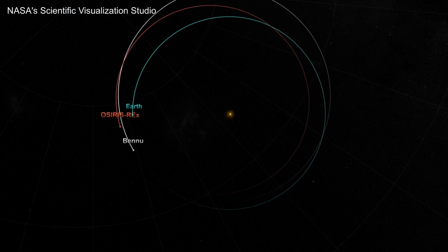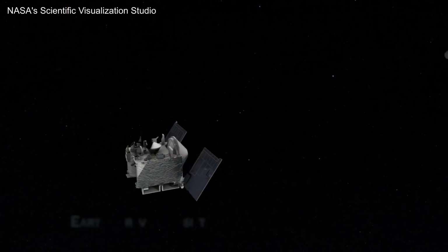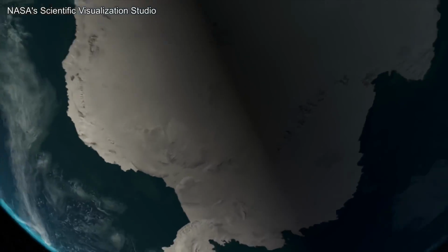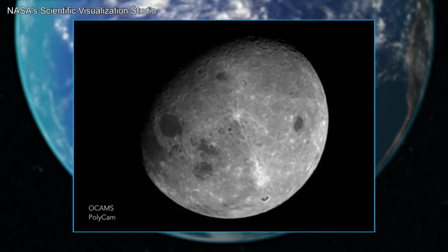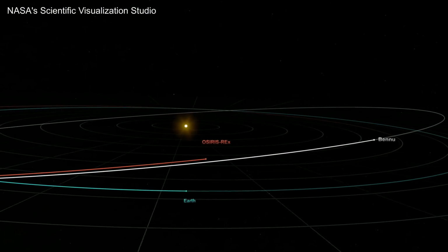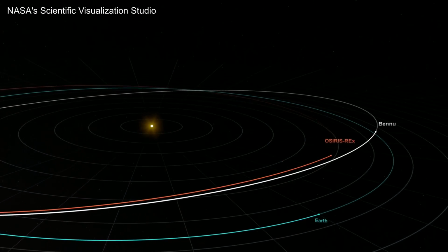After a year in orbit around the sun, OSIRIS-REx briefly returned to Earth in September 2017 for a gravity assist. The spacecraft passed within 18,000 kilometers of Antarctica, then turned its instrument deck toward home to capture images and spectra of the Earth and the Moon. The gravity assist bent the trajectory of OSIRIS-REx by 6 degrees, matching the orbital tilt of Bennu and sending the spacecraft on a path to catch its target.